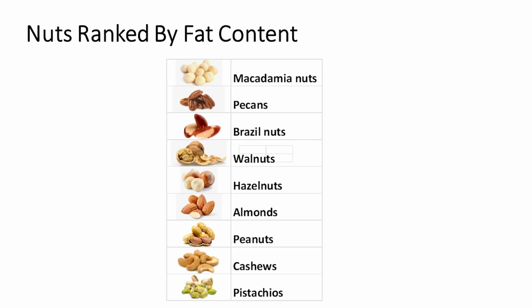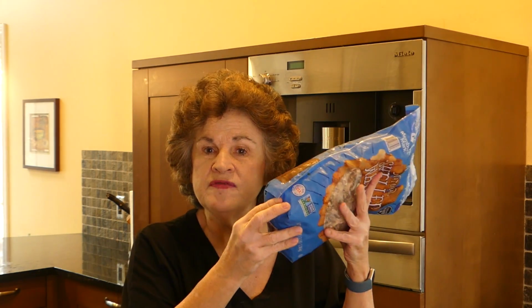Now, all nuts don't have the same percentage of fat. Macadamia nuts have the most, while pistachios have a much lower fat content. So I think we're convinced nuts are good for us, but how do we keep them fresh? Well, when you buy a package of nuts, somewhere on that package is a date. And this one says, best if used by. So you want to check that date when you're buying it because you don't want something near the expiration date when you buy it, because then it's not going to keep as long.